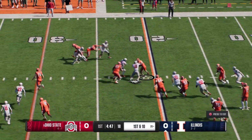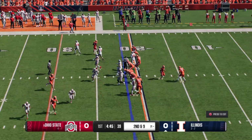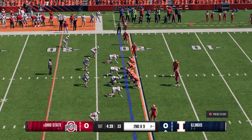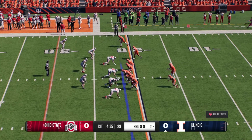Out of the gun, the inside handoff to the running back. Into the pile, maybe got one. He's stopped at the 21. Didn't get much on first down. It's 2nd and 9.